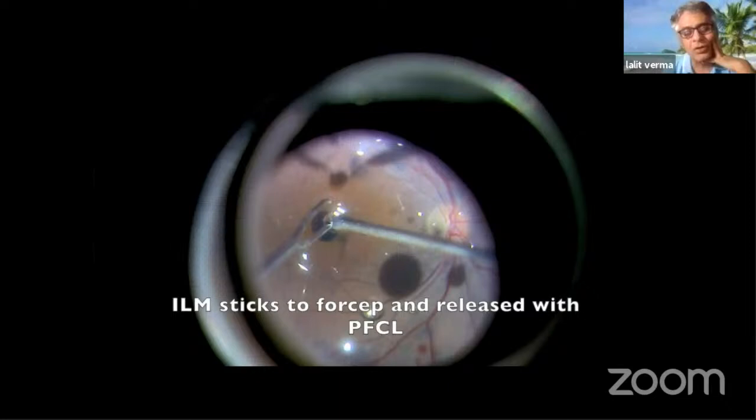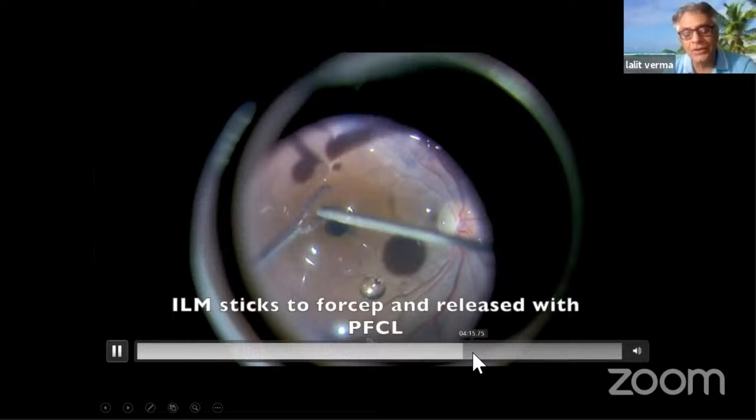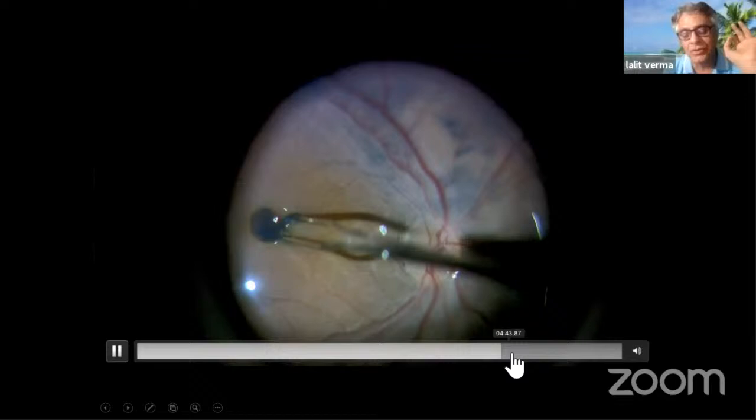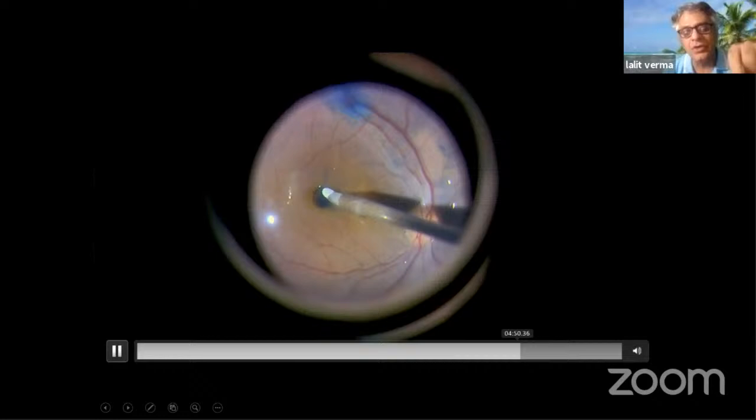So ultimately, a surgeon should know when to stop. So I stopped here. I thought I will not have another ILM. So this was good enough, whatever I have placed there. So we still tried, but this was not successful. So after this was done, we still got a small piece from the arcade.